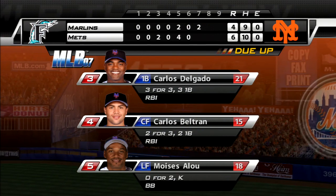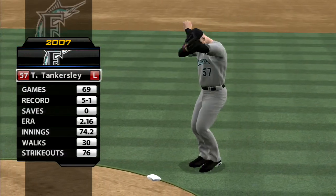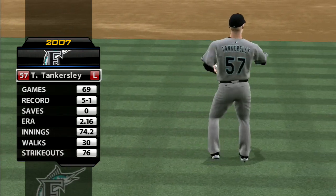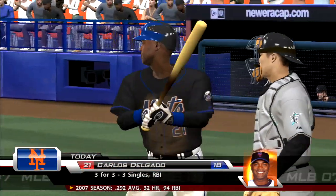7th inning stretch time here at Shea Stadium. Mets out in front, 6-4. A new pitcher coming on now. It's the former Crimson Tide standout, left-hander Taylor Tankersley. Carlos Delgado will try and keep it going. 3 for 3 thus far.